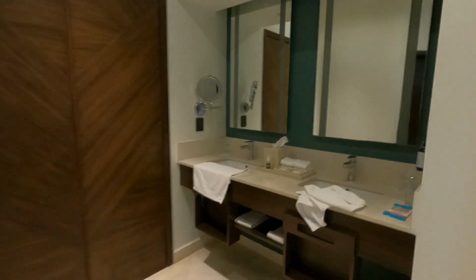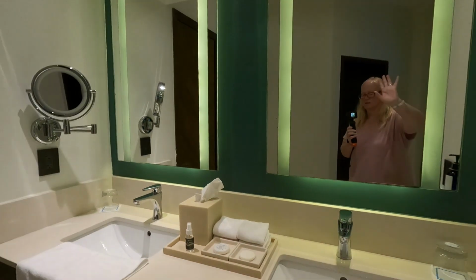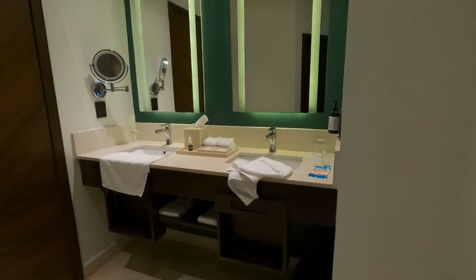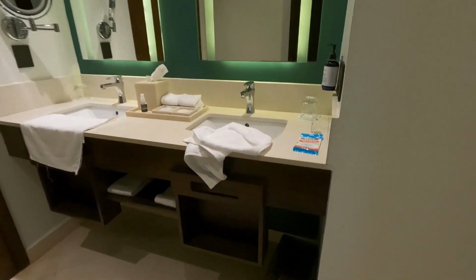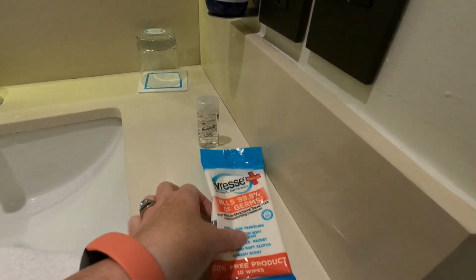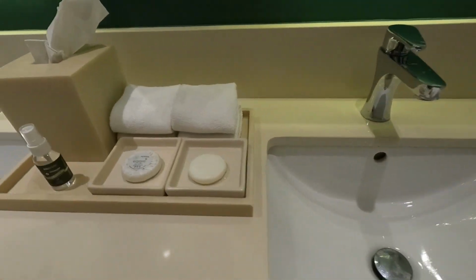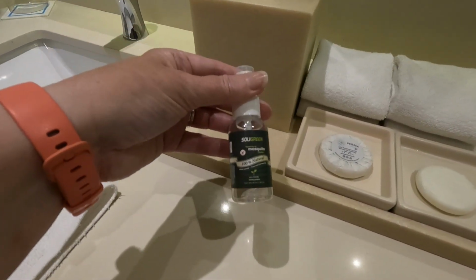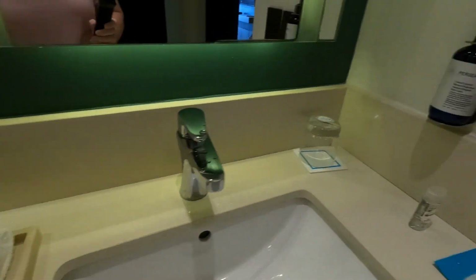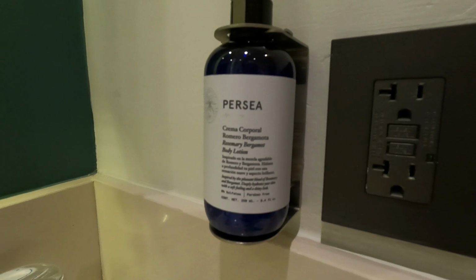This is the bathroom. When you walk in, the lights come on their own, but if you want the lights over the sink on, you can turn those on. Some really cool things here. They give you a hand sanitizer, some wipes to clean things off if you wanted to. Of course, soap, some mosquito repellent, and it looks like really nice some lotions.